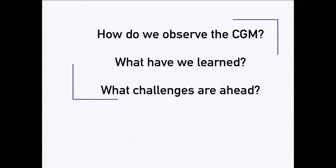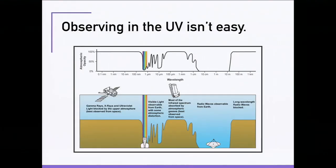The first thing to point out is one of the reasons why this is so hard is that the gas is giving off light in the ultraviolet. So it's much easier to observe in the optical, especially from the Earth, because optical light actually reaches the Earth, as opposed to UV. So this is showing how light gets to the surface of the Earth. You can see visible light is fine. As soon as you start going up into the ultraviolet, you're totally destroyed. So all of these observations have to happen in space.